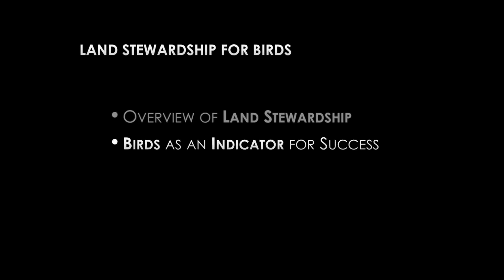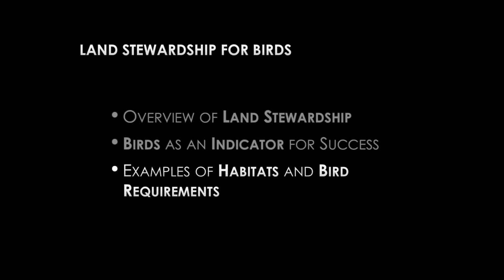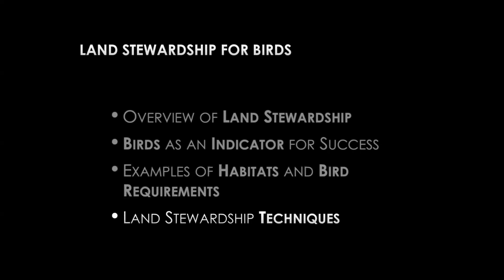So what we'll go over tonight is basically an overview of land stewardship. We'll talk about birds as indicators for success. That's really what we're talking about. We'll talk about some examples of habitat and bird requirements. We'll also talk about, as Jan mentioned, a little bit on healthy and unhealthy habitat. And we'll finish by talking a little bit about land stewardship techniques, and we'll see how much time we have left. We might even talk specifically about one of those.